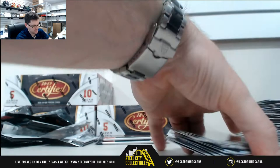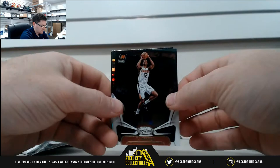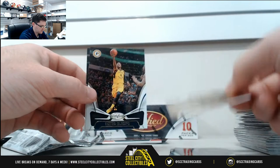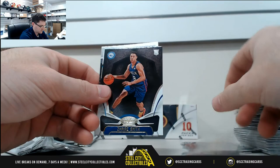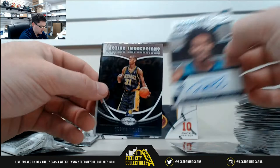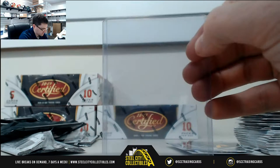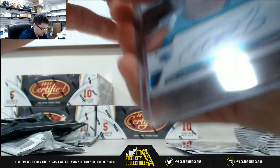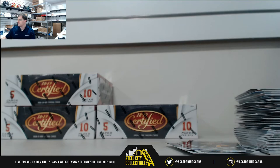Giannis, Greek Freak, alrighty, TJ Warren, Jimmy Butler, James Harden, Gold Team, Victor Oladipo, Nicolas Batum. Thanks, Stu. Zhaire Smith, Devonte' Graham of the Hornets, Reggie Miller, Dillon Brooks. So the Hornets, Devonte' Graham. I do like that these autographs, the rookie roll call, are all on-card autographs. Let me check the sales orders real quick.